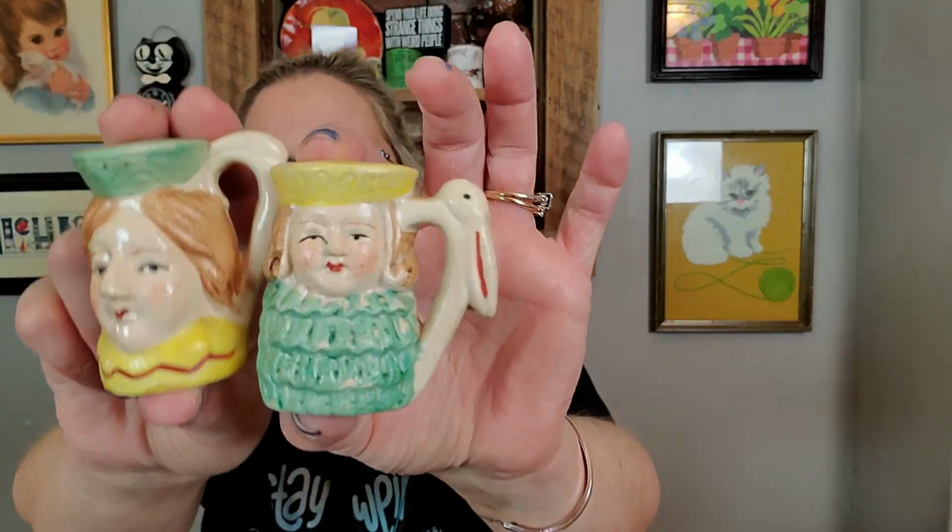All right, I did pick up some salt and pepper shakers. The salt and pepper shakers at this antique mall, in this particular booth, were 50% off. So I paid like $2 a piece for these salt and pepper shakers. I liked the colors on these, and I didn't realize this until I was taking it out of the bag, but let me show you the salt and pepper shakers first.